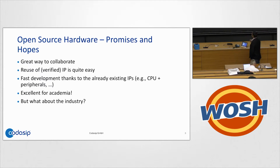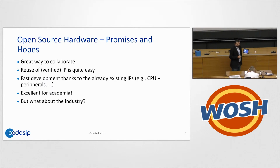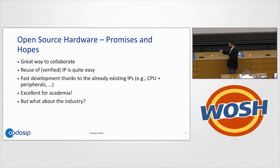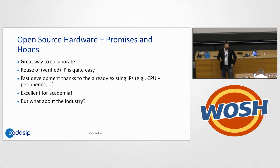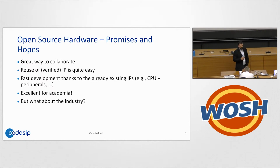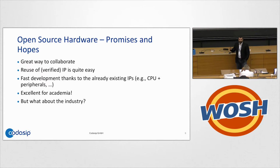It's also very good for reuse. It may be the case that fragmentation is lower, because if there is something that's verified and proven, there is usually no need to create another one. It also helps with development time, because you can just pick and choose whatever is out there, verified, and connect it together thanks to the standard interfaces. It can really speed up development thanks to the openness.